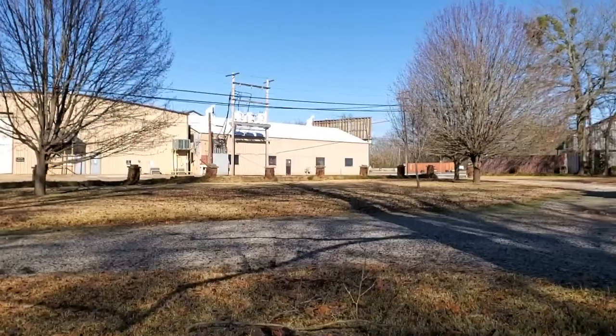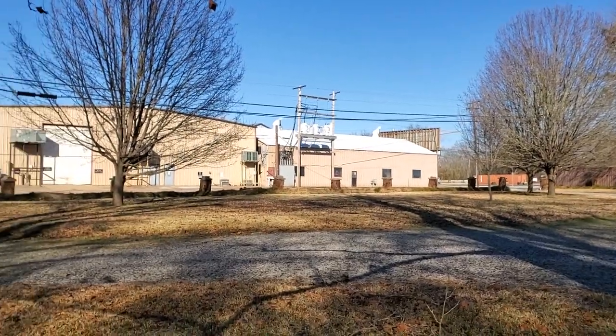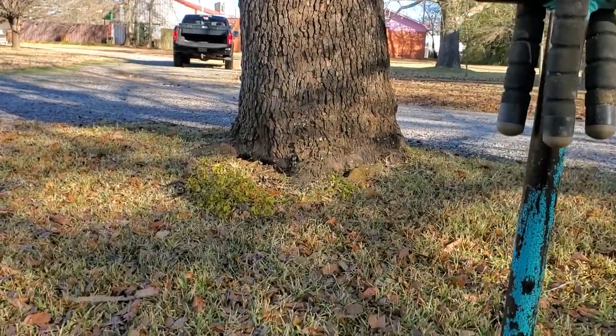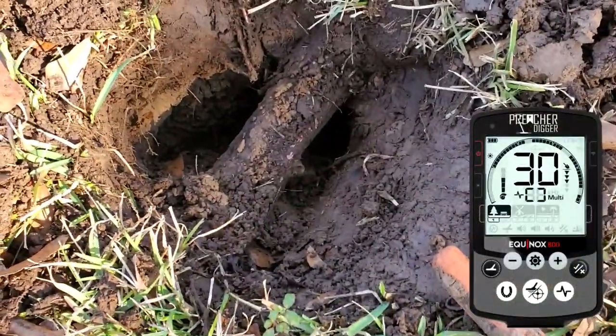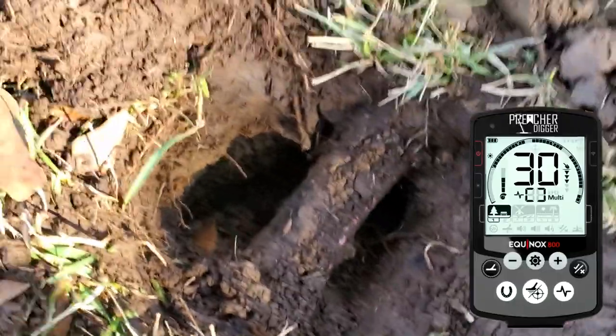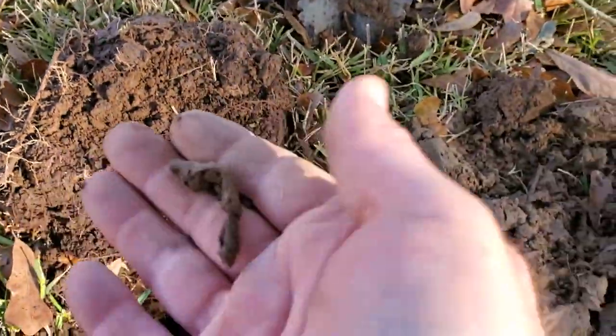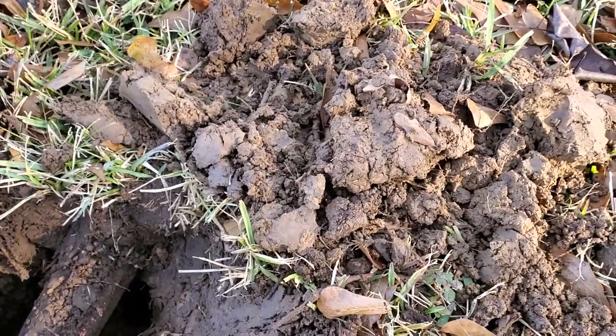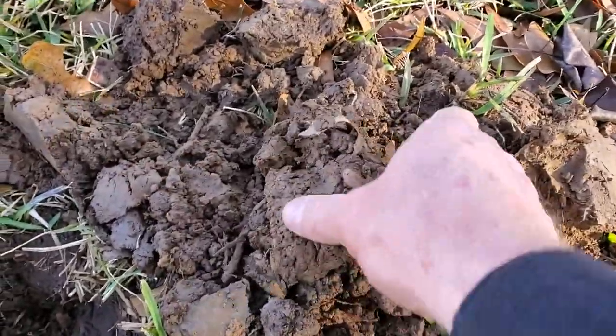Let's keep on going. All right, I made my way down that side of the yard. Dug a few pieces of trash and decided to come over here before it gets too late. Wanted to come over by this big old tree, and I got a good 30 signal down in the hole, digging up pieces of iron nails in here. But I'm still getting a high tone, and I just popped it up, and that's it right there. I don't know what it is.